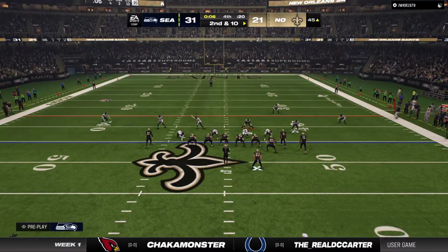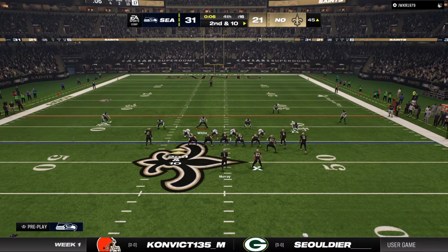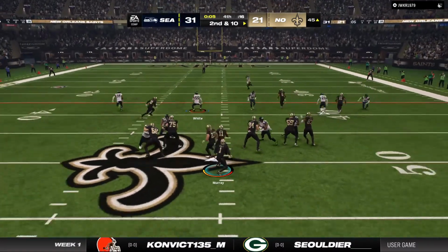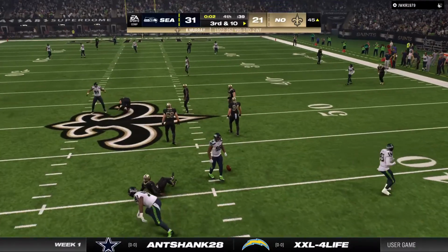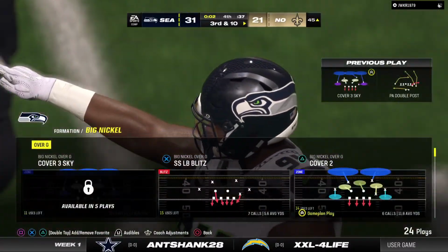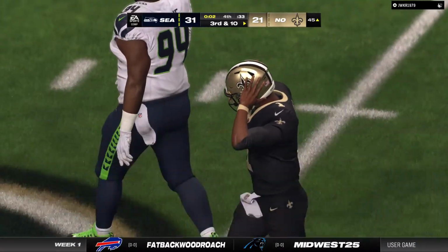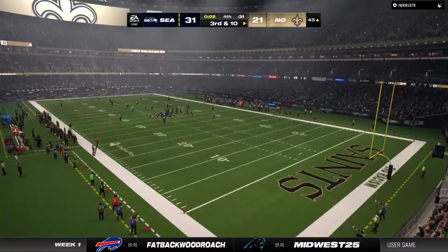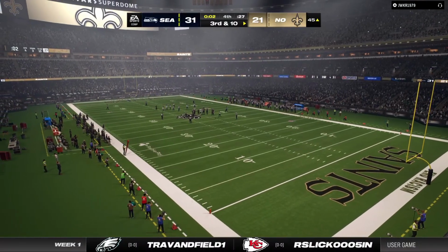Another try, 2nd and 10 now. Murray to throw. And he takes a shot on the release as this will be incomplete. Well, you know they're going to look his way in the 2-minute drill, but that time he was blanketed, and they forced the incompletion. May need some teammates to step up in this spot.